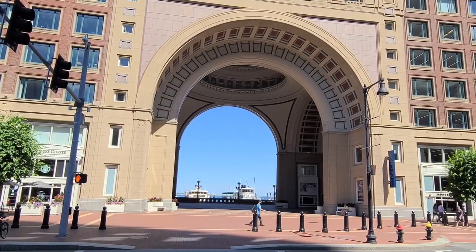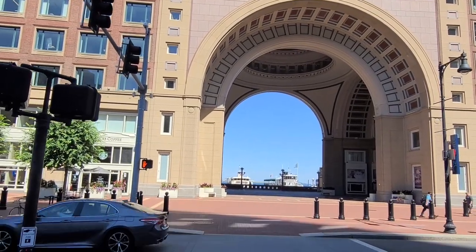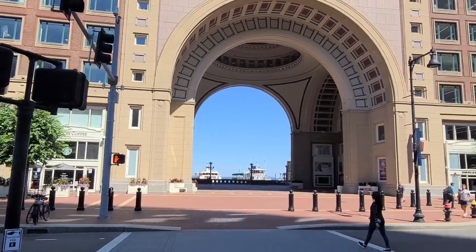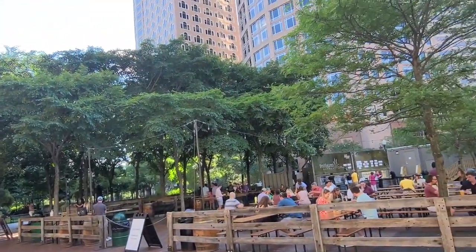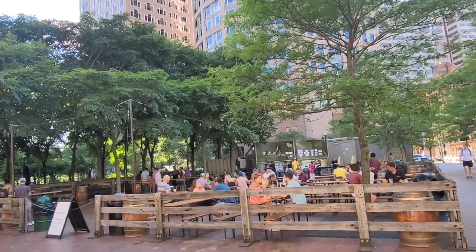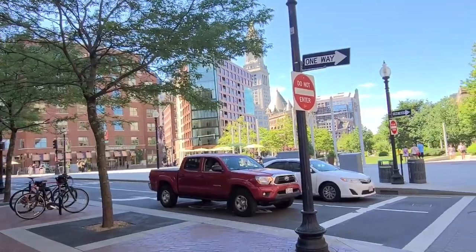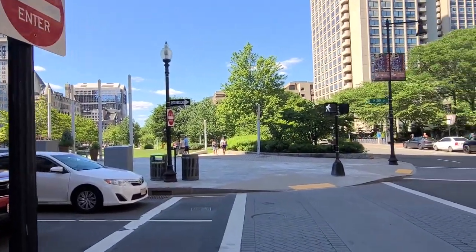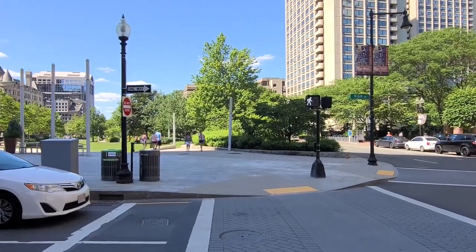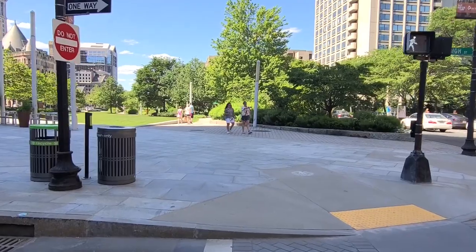It's a pretty cool building with this giant arch that opens up to the harbor there. It's right across the street from this outdoor beer garden. This is a really cool area. Really enjoying all these outdoor public spaces in Boston. We've been walking around the Greenway, I think they call it. It's a park that sort of wraps around North Boston here.